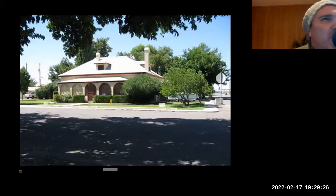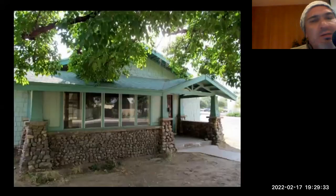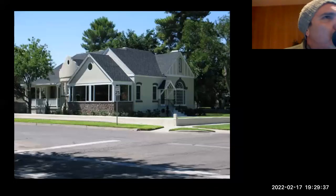This is a colonial style home that's just a couple houses over, right near the railroad depot. This is another Craftsman home. This is on Alameda. This is another colonial style home. This was Senator Papin's home. So this is right down the street from the railroad depot as well.